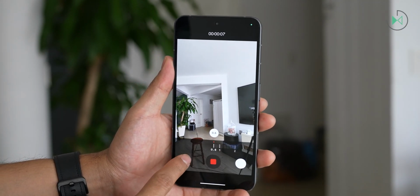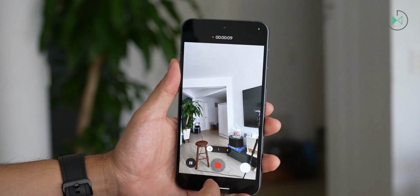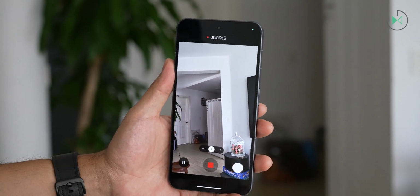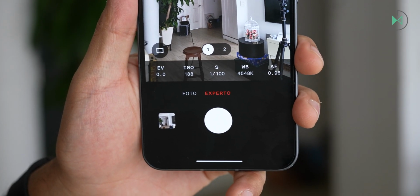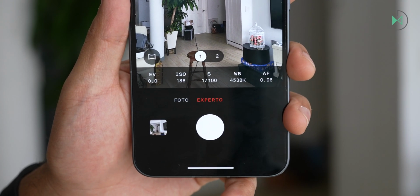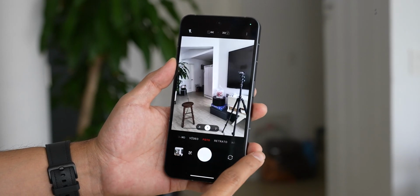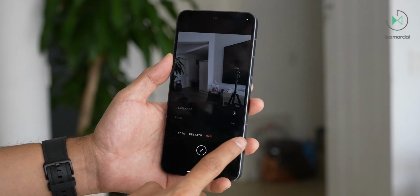When starting a recording, we are going to have this ring or slider to be able to manipulate the zoom in a nice way. We can also pause and resume the content, and we can take screenshots of this recording. However, it does not allow us to manipulate the flash, nor does it allow us to rotate to the front camera without the need to pause the video. In addition, the expert mode is exclusively for photos, so for the moment it does not offer us a manual recording mode.